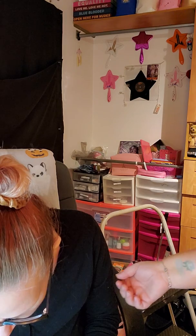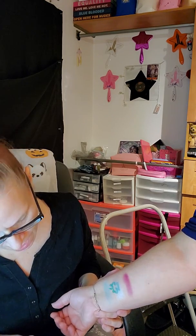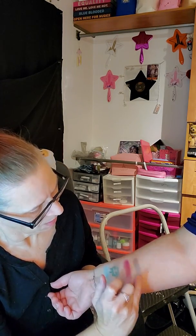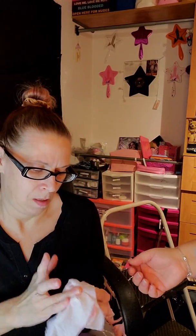Sleep Paralysis. This color, I can't even explain the color that it is. It's like a gray, but an olive, but it's shimmer. And when you put it on the skin, it almost looks purple. It almost looks like a lavender purple. It's beautiful and so soft. Next. We have two more to go. That's all.